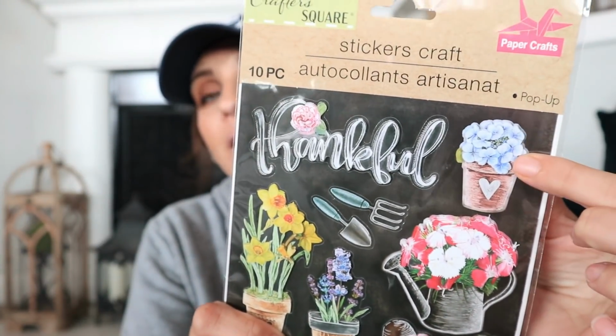But the hat is really cute too in there. And that potted plant is really adorable. Looks like hydrangeas, but I don't really know.